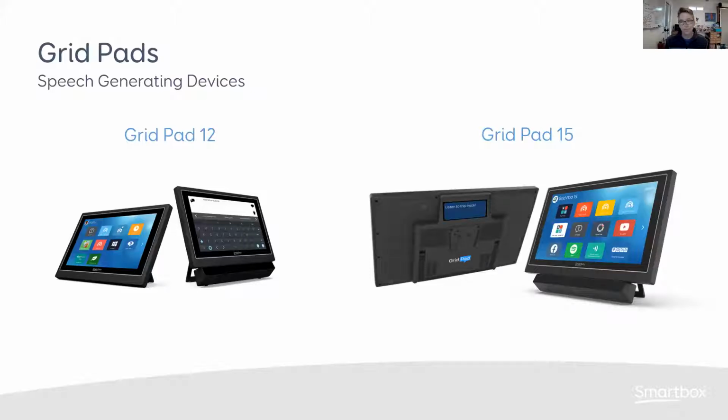I will say one thing I love about both the grid pad, like all 3 of the grid pads really is that second rear facing screen. I think it's a really unique feature, just be able to keep up that communication with the communication partner instead of having someone stand over your shoulder. They can stand on the opposite side of you and still be able to see what you're communicating. And I love that about it. It's a good point.